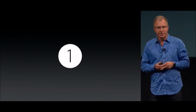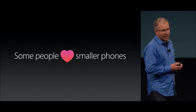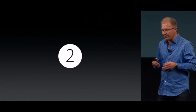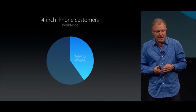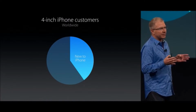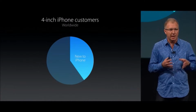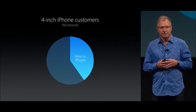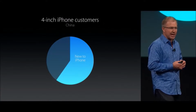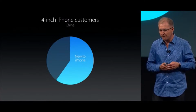So why are people buying 4-inch iPhones? Well, there's two reasons. First, for some people, they simply love smaller phones. They want the most compact iPhone design. Second, we found that for a lot of these customers, it's their first iPhone. Whether they're switching from Android or it's their first smartphone, it's the first time they're experiencing iOS and our hardware and software integration and our amazing ecosystem. And in some countries like China, it's the majority of these customers who it's their very first iPhone.